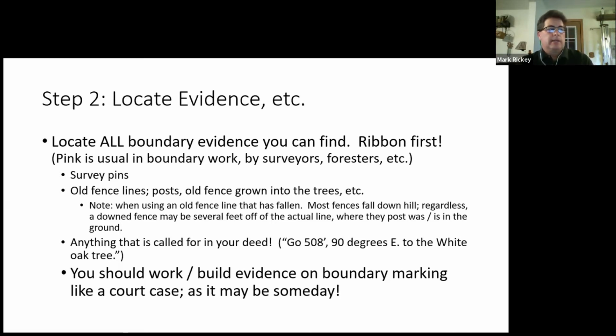All right. Anything that's called for in your deed is a survey marker. So again, like in my example here, go 508 feet, 90 degrees east to a white oak tree. So again, I'm going to kind of help educate this and reinforce this point. Can I remove the white oak tree if I am not a licensed surveyor? The answer is no. Only the licensed surveyor could do such a thing, unless we get everybody that owns it to agree to it and remove it, and it still would have to be changed in recording.